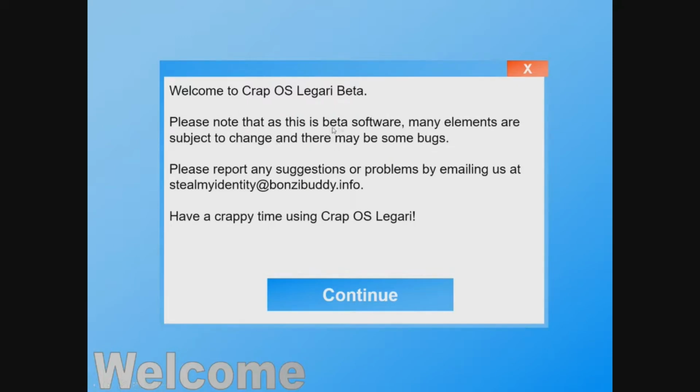Please note that as this is beta software, many elements are subject to change and there may be some bugs. Please report any suggestions or problems by emailing us at stealmyidentity@bungybuddy.info. And by problems we mean if the operating system is too good to be crappy, because obviously our goal is to make a crappy OS, not to make a good OS like those companies like Microsoft and Apple and crap. Have a crappy time using CrapOS X Legari.